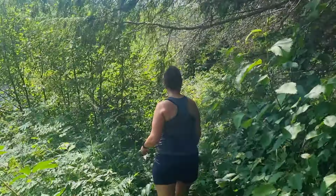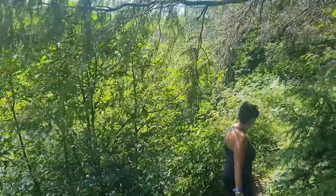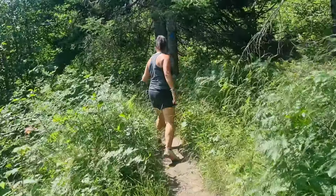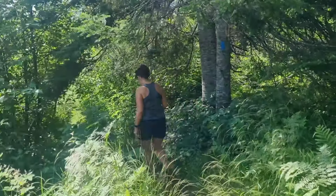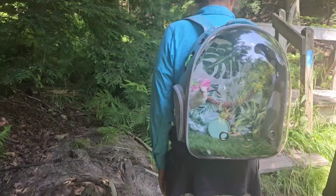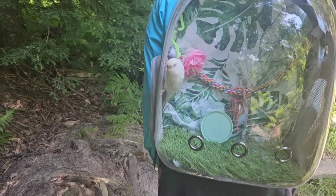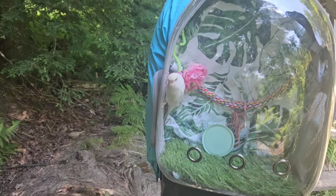But she's walking very skinny. By skinny I mean sideways and all sorts as she's going through to avoid contact, but it's near impossible through here. So, gorgeous walk, but oh wow, look at that. Oh, very photogenic.